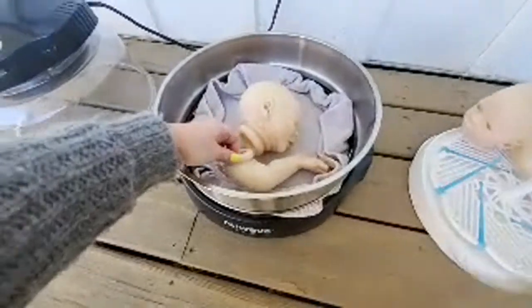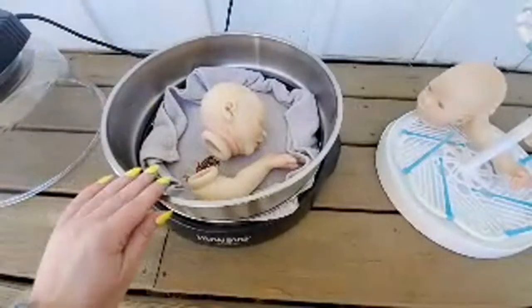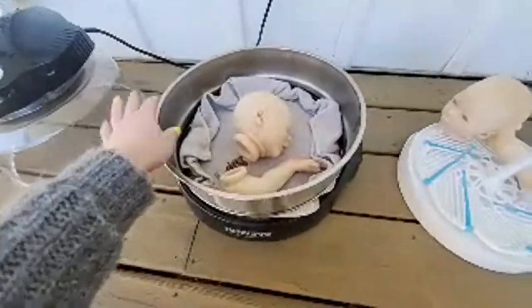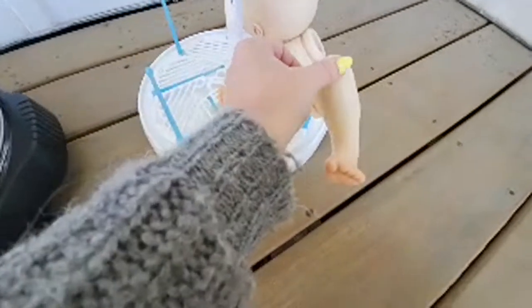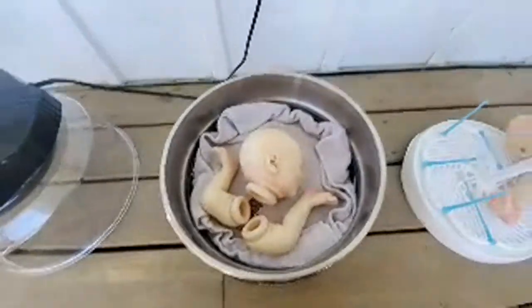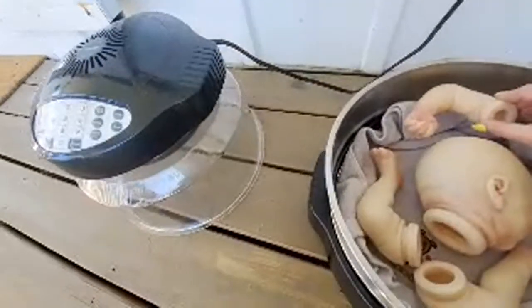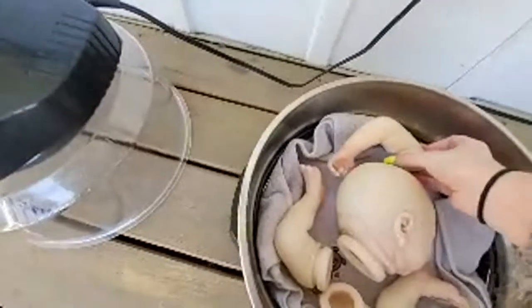And the trick is, when you put them in the oven, you don't want their limbs to touch this metal piece at all, because it will melt their vinyl. So you put a towel in here, and the towel's fine. Oh no, there's a piece of lint on this baby. Okay, got it. Something like that.